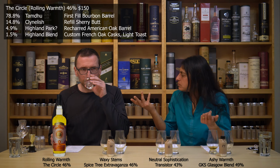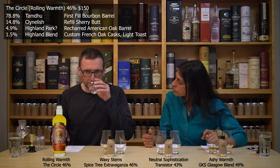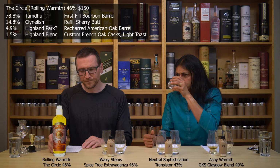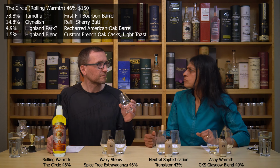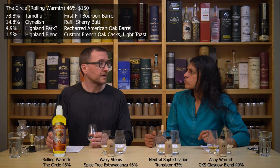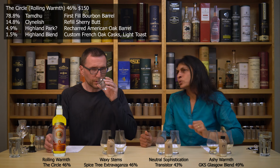We know that Compass Box uses Clynelish a lot as a base. It's a tiny bit chocolatey in there. So maybe there is a bit of sherry now. Vanilla, chocolate, maybe it's sherry from... Well, we got the spiciness of European oak as well. Maybe there's a bit of vanilla from American oak as well. No, I was thinking European oak. Well, I was thinking that sort of chocolatiness, that sort of vanilla.